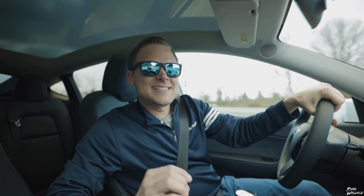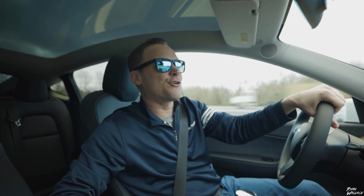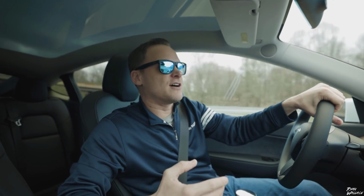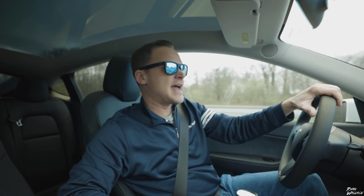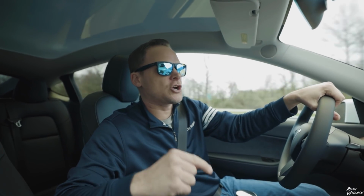From a sound system standpoint, the cars are both very good. The sound is very good on both cars, but I don't know what it is about the Model Y, and I don't want to find myself wanting to like this more, but I think it's because the car is more open and there's more space in the car that the acoustics in this car are better.